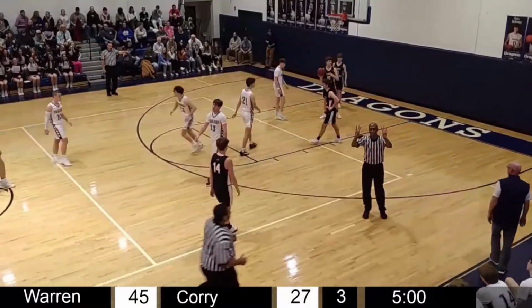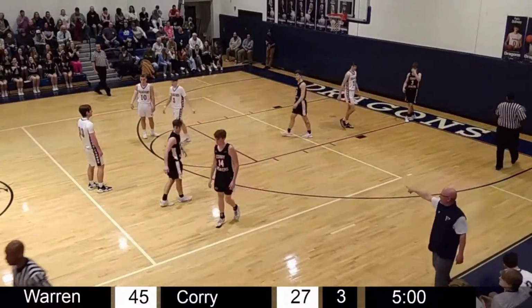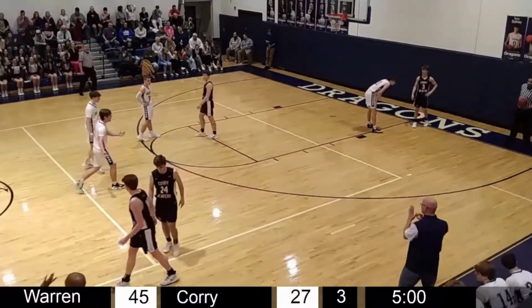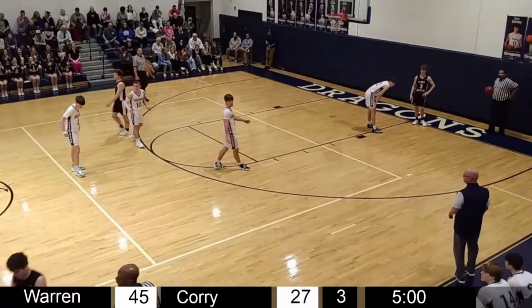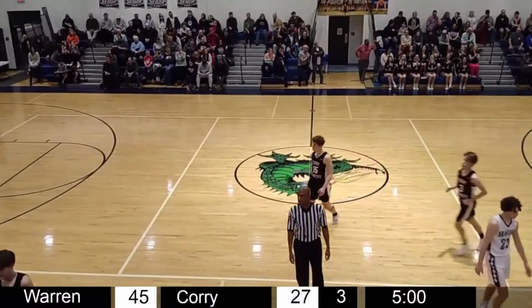Hoffman's going to get called for a foul there. Okay, so foul on Connor Hoffman, the second foul of the half for the Dragons. Trying to keep that aggressive defense and just came in a little too aggressively as Corry's going to take a timeout. Luton's Plumbing, Heating, and Air Conditioning timeout. We'll take one with them and be right back.